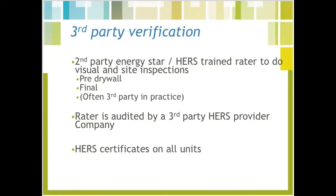So, third party verification. ENERGY STAR can be done via second party, similar to the HERS index rating, with visual and site inspections at pre-drywall and final. Again, it can be done by second party, but often third party is what we see in practice. ENERGY STAR and HERS ratings are going to be rated by a third-party HERS index provider. So they're actually coming in and checking during pre-drywall and final. 1% of their HERS raters' work is checked to ensure it's in compliance, and then obviously, hopefully they work with them, or suspend them if they are outside of compliance.